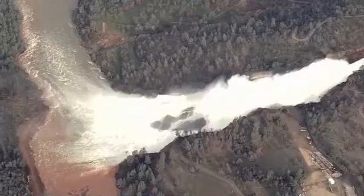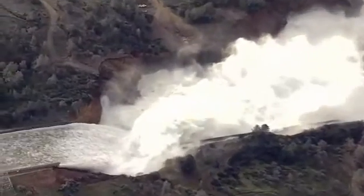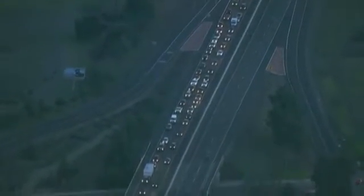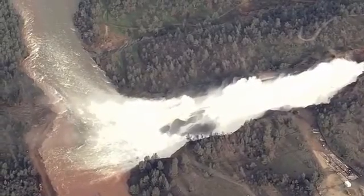The amount of water that flows over the emergency spillway is not controlled. They observed some erosion downstream. They evacuated approximately 188,000 people. During the process, when the water is moving, it's impossible to directly assess the level of damage and predict how far this erosion or how fast this erosion can create the potential breach.